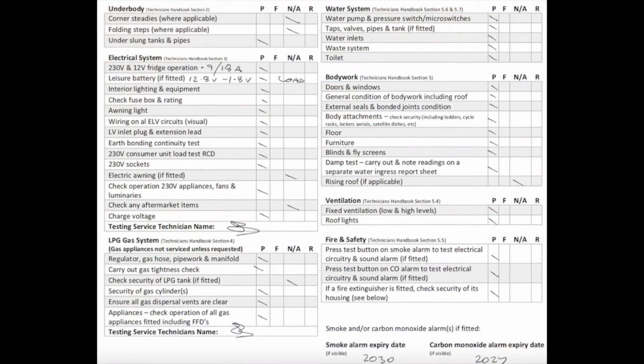So it is very important to have the damp meter put round the van and for that to be documented on the report. But then, of course, there are other things that are checked, and I'm not going to go down every single one, but I'll put a list on screen now. But it includes, of course, checking the 230 volt and the 12 volt operation of the fridge, the leisure battery, the interior lighting and the equipment, the fuse box and the ratings. You've got things like the actual plug sockets, earth bonding continuity test, check all 230 volt appliances, fans, etc. What's the charge voltage? So is a solar panel on the roof of this van charging the leisure battery? And is the vehicle, when the engine is running, charging the leisure battery?